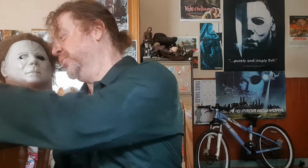Now, I'm not going to use that to open it, obviously. I'm going to use the old trusty ski knife. I say trusty. It's hurt me a couple of times, but come on, let's do this.